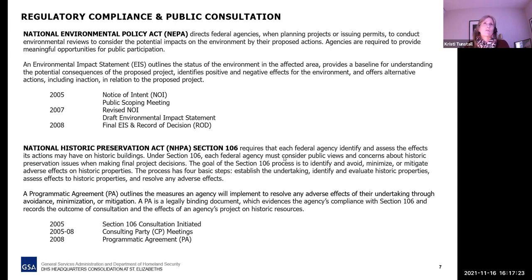This is a several hundred page document that looks at pretty much every aspect of the campus and the impacts of our various build schemes on those elements. This is a multi-year effort. You can see on the slide here, this is essentially three years. Our initial notice of intent and public scoping began in 2005 and did not conclude with the final EIS until the end of 2008.